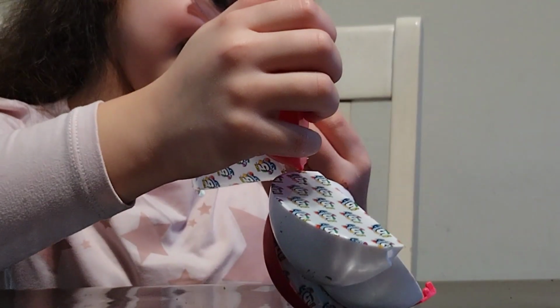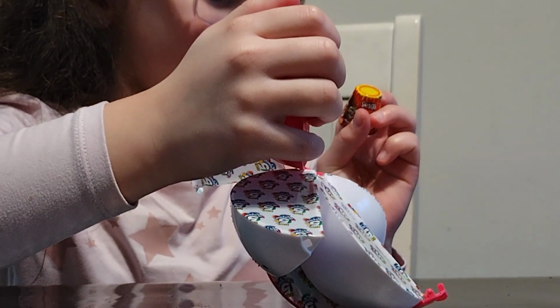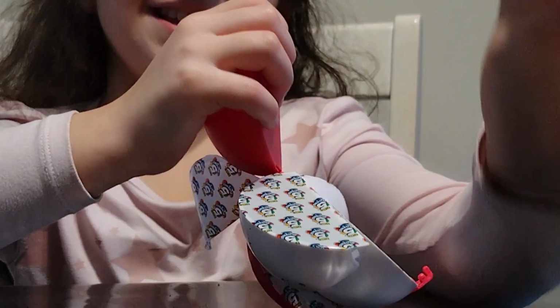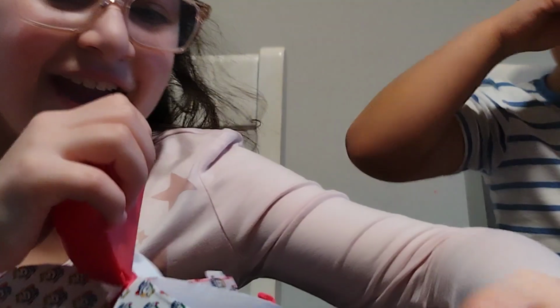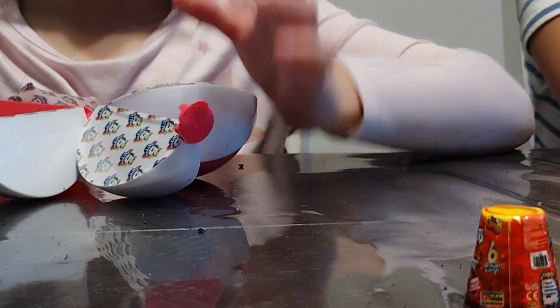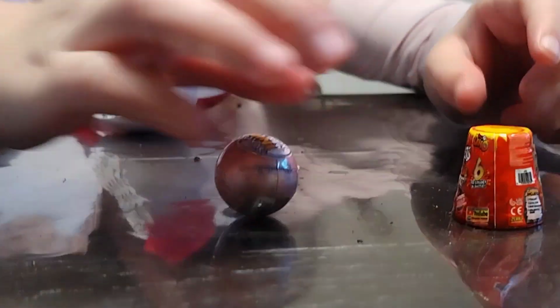This is a lava slime surprise. Is it really cute? Wait. There! This one's fun. I want to take out our other one. We got Mini Brands Series 3, a small ball. See? We got two. I was actually hoping for a Mini Brand small doll.